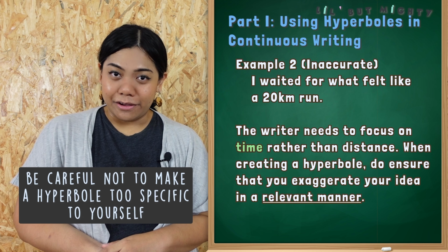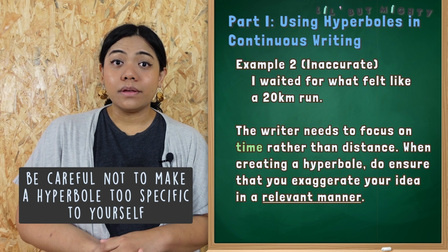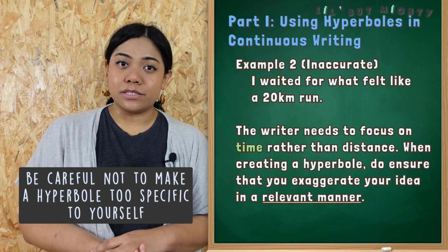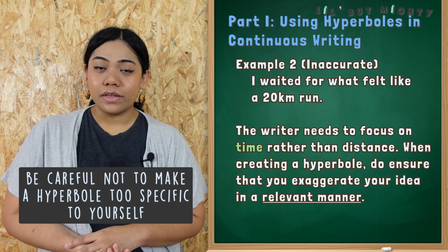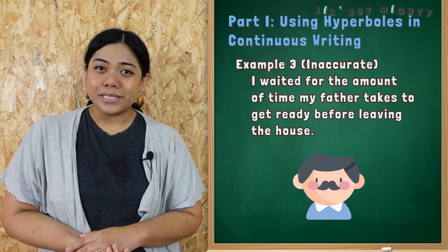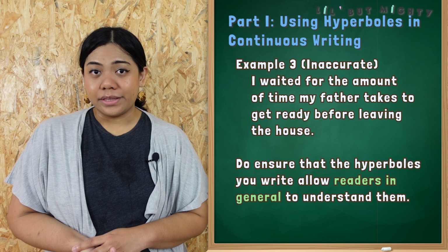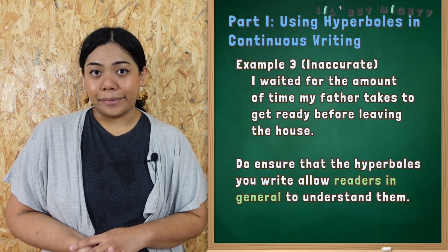You should also be careful not to make a hyperbole too specific to yourself. For instance, the following hyperbole, based on the simple sentence we saw earlier, would not be relatable to all readers. I waited for the amount of time my father takes to get ready before leaving the house. Although some people may relate to this, not everyone will. Do ensure that the hyperboles you write allow readers in general to understand them.